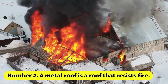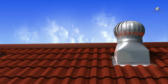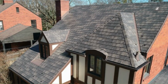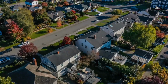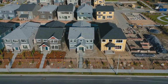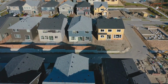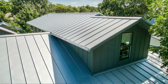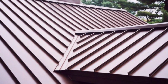Number 2. A metal roof is a roof that resists fire. For those who live in places where wildfires are common, this is one of the major advantages of metal roofing. When these awful occurrences take place, a roof's fire resistance may be what preserves a house. This is why it's crucial to pay attention to a material's fire rating, especially if you live somewhere where wildfires are a possibility. The majority of metal roofs are assembly rated Class A, which means that both the covering and the supporting roofing material offer additional fire protection.